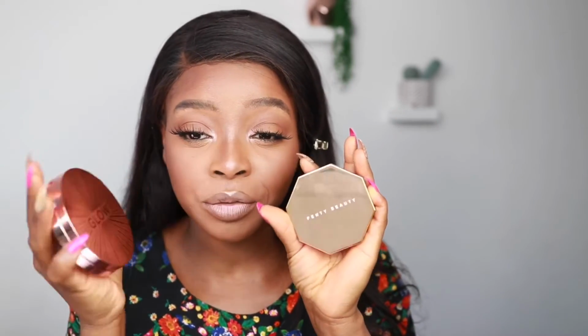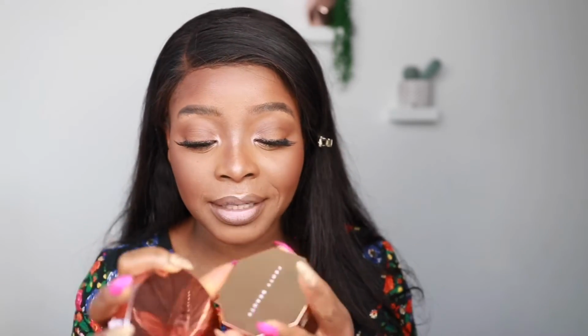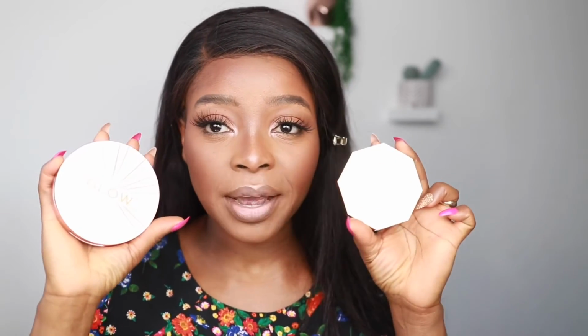Okay, so let's talk about final thoughts, right? Let's choose a winner. So let's start with the packaging. The packaging is just beautiful for both of them. They both have a nice mirror in front of it. See, this has got a nice cute mirror. Ooh, nice. This has got a nice cute mirror as well. It's a bigger mirror. They're both beautiful, but in preference, I think I prefer the Fenty one.